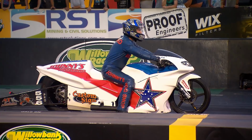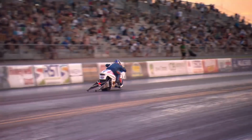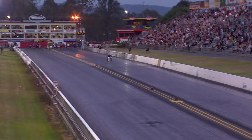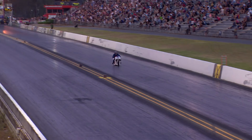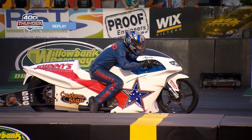Those 20 championship points will be important to him, but no doubt he's going to be trying to run something quick in the elapsed time department, because there are bonus points for the quickest eight times in the round. He's got some sort of transmission problem. Backs it off. He's just going to roll it through. 10.1 seconds isn't really going to do it for him. Looks like transmission to me, Mark.